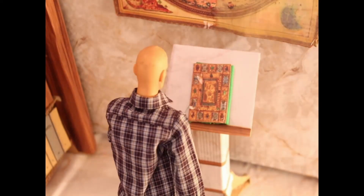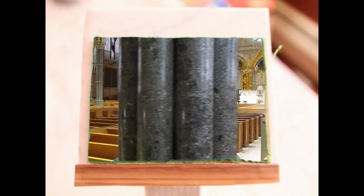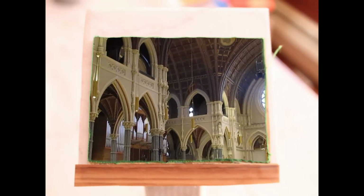Oh, and another thing is that it has a configuration of stained glass windows that I've never seen before in a church or cathedral. We're going to take a look at that. This is the Cathedral of Saints Peter and Paul in Providence, Rhode Island.